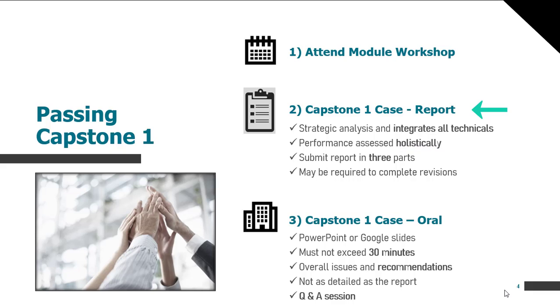Teams will begin by preparing documents such as a team agreement, project plan, and a project schedule. Then you are to submit the report in 3 parts, incorporating feedback received along the way. At the end of Capstone 1, each team will be responsible for providing a presentation on their Capstone 1 report. Teams will use presentation software such as PowerPoint and ensure their presentations do not exceed 30 minutes. The oral presentation should focus on the overall issues and recommendations. The presentation should not contain the same amount of detail as the written report.